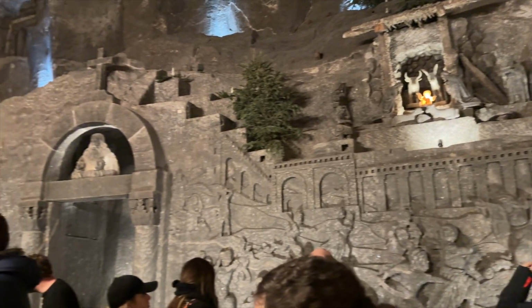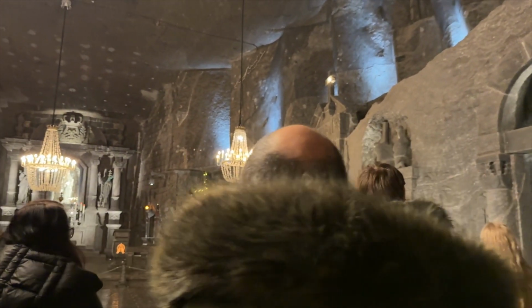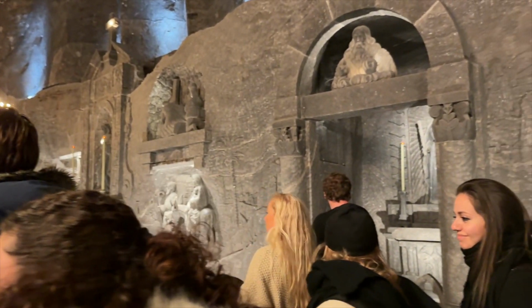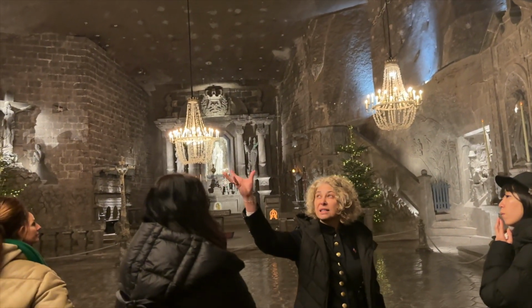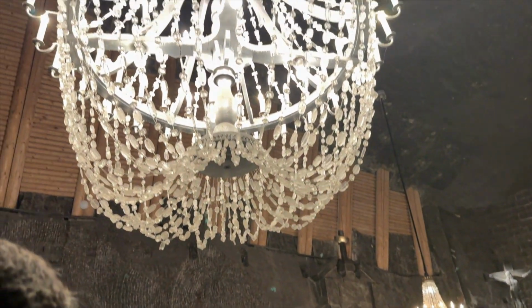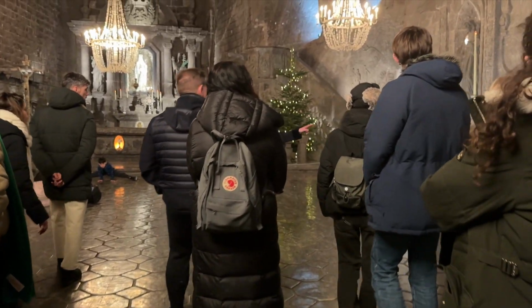On both sides of the chapel are smaller chapels. One of them dedicated to Our Lady of the Fathers, another to the disciples of Jesus Christ resurrected. Above us, the biggest crystal salt chandelier in this chapel. Main altar, you can see a light image.